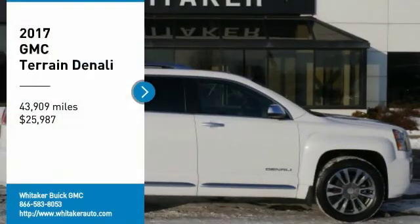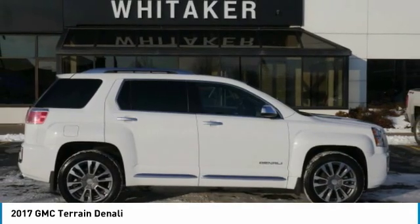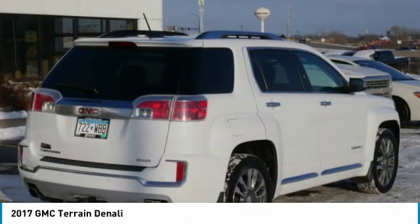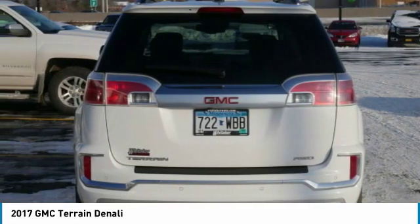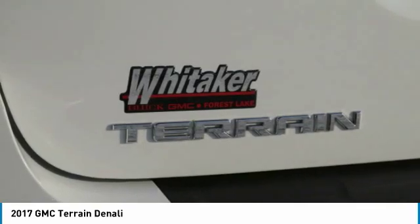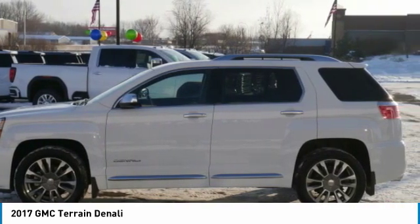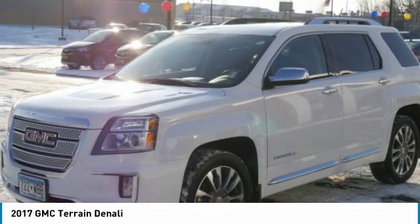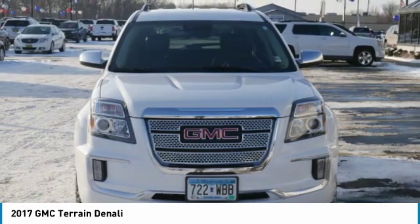Make a great choice today with the 2017 GMC Terrain. The GMC Terrain combines the benefits of a crossover with the style and functionality of an SUV. Terrain offers uncompromised capability, a balanced stance, and a commanding view of the road, letting occupants enjoy a confident driving experience. And an EPA estimated 32 highway miles per gallon is not bad either.